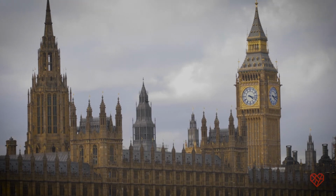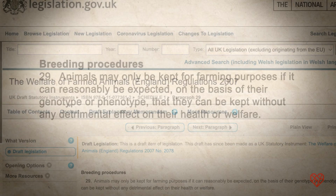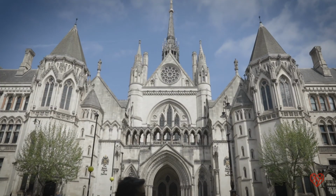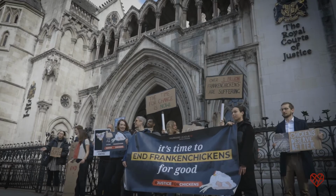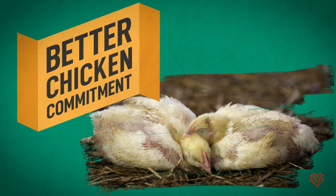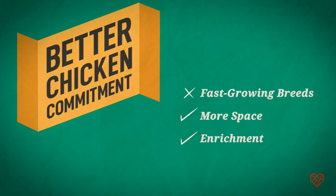But is this legal? UK law says that animals can only be kept for farming if their genetics don't cause a detrimental effect on their health or welfare. That's why in 2023, we took the government to court over the legality of fast-growing breeds, and we are continuing to work to see the widespread use of Frankenchickens stop. We're also encouraging supermarkets and food companies to adopt the Better Chicken Commitment, asking them to stop using faster-growing breeds and give chickens more space and enrichment.